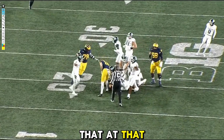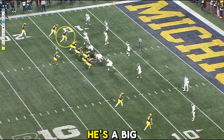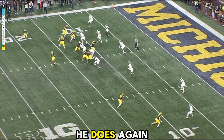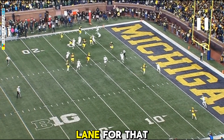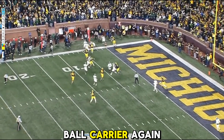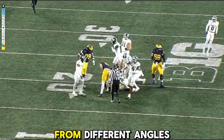He's still got that technique, the effort, decent technique, and then they will move him around a ton. As you guys know, he plays in the slot a lot. He's a big slot matchup problem, but from a blocking perspective, I like what he does. Again, he can block down, get the ball into a bunch of different areas, and you're just creating a lane for that ball carrier. Again, doing a very good job with the effort and trying to get that done. So blocking down from different angles.